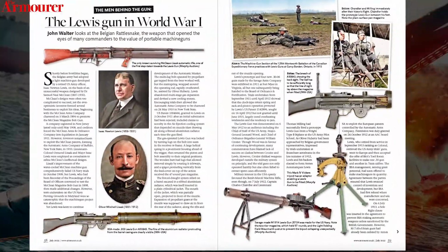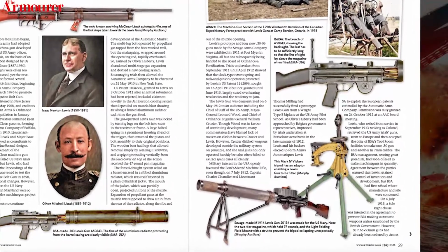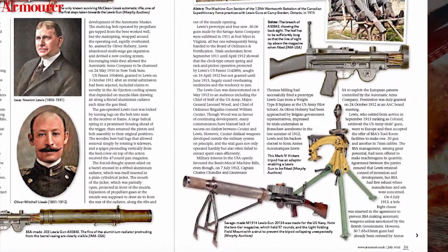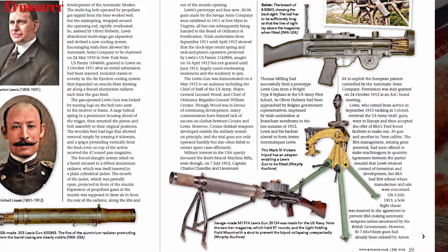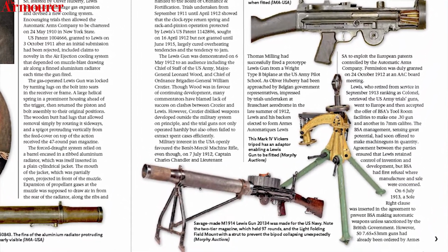Then our resident firearms expert John Walter investigates the Lewis gun in World War I. This was known as the Belgian rattlesnake, mainly because of the noise it made and the fact that it came from Belgium. It proved to be very effective in the barren expanses of the Western Front.